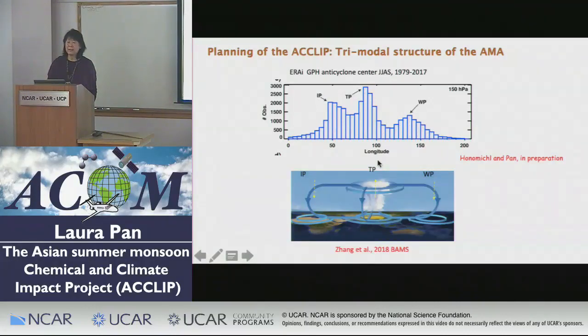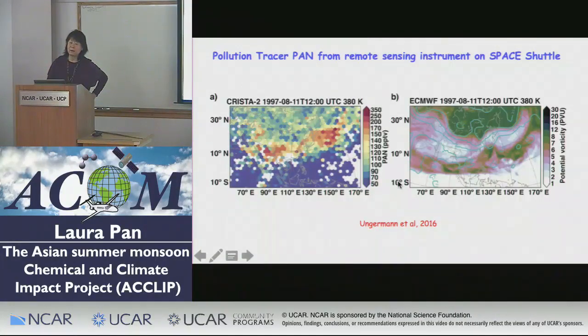Last year, there was a large paper in BAMS on Tibetan Plateau study with a schematic I really like. Dynamically, the circulation pattern can be shown by this schematic. You have the center of the anticyclone right above the Tibetan Plateau. From there, you have the monsoon Hadley cell, north-south. Then you have two water circulation type patterns, a descending pattern and an ascending pattern, but this east-west oscillation involves both the Iranian Plateau and the Western Pacific. This dynamic pattern has been seen, and we have shown it with MLS data.